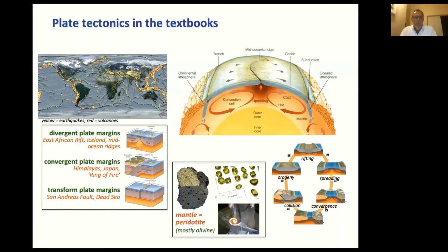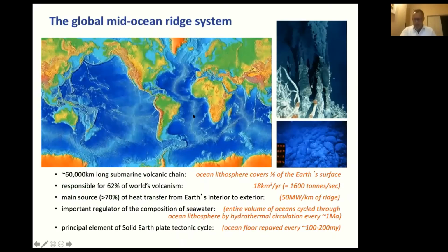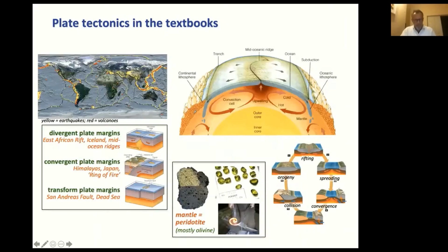I'm particularly going to talk about divergent margins or mid-ocean ridges, where oceanic plates are formed and create plates. So the plates are pulled elsewhere by subduction that drags them down into the mantle, the oceanic plates are pulled apart and make new lithosphere.